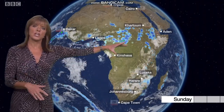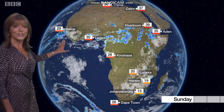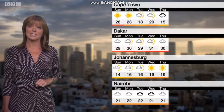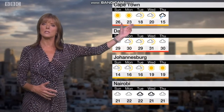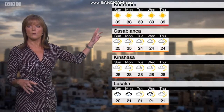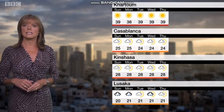But it's all about these showers that move from east to west at this time of year, heaviest of which on Sunday looks likely to be close to Senegal. To the north of that, it's heat with temperatures in the high 30s into Egypt. So despite the sunshine into Cape Town, towards the end of the week there's the potential for more rain arriving here. So we'll keep an eye on that. Elsewhere, there's a good deal of dry weather. As you say, in Khartoum, we'll see those temperatures in the high 30s as we go through the week. Showers continuing on and off for Lusaka.